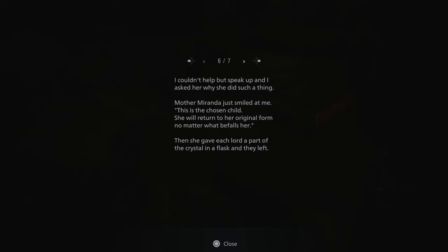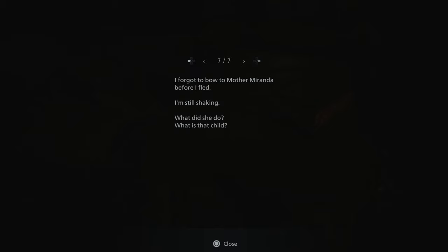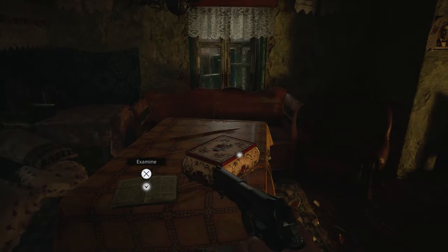This is the chosen child. She will return to her original form no matter what befalls her. Then she gave each lord a part of the crystal in a flask, and they left. I forgot to bow to Mother Miranda before I fled. I'm still shaking. What did she do? What is that child?